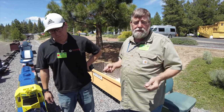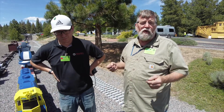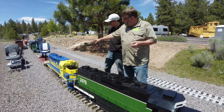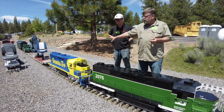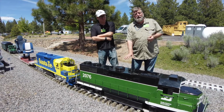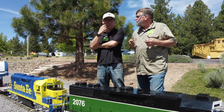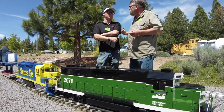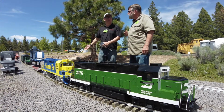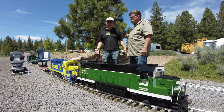Accucraft and I teamed up a couple of years ago to produce top-of-the-line quality equipment for the hobby. When I started working, they had a GP40, and we've added the GP38 to the line in our 1.6 scale. You've helped us a lot with improving the electronics, getting the sound system working, radio control, and all the new motor controllers can handle a lot of pulling power.